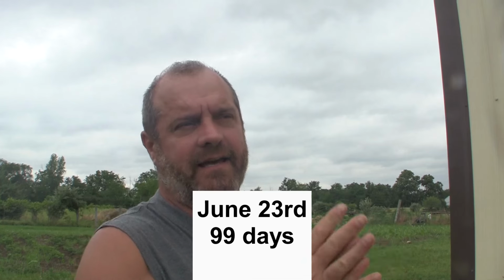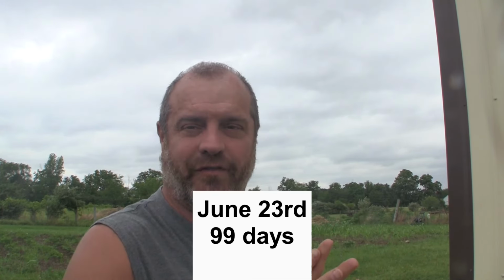Okay, so today is June 23rd. So we started this journey March 17th, so April, May, June 23rd. It's been 3 months since we started working on these barn posts. What I want to show you now is we've got the skim coat started on the back of the barn.